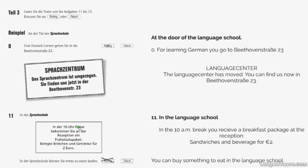In der 10 Uhr Pause bekommen Sie an der Rezeption ein Frühstückspaket. Belegte Brötchen und Getränke für 2 Euro. So in the 10 a.m. break, you receive a breakfast package or like a breakfast box at the reception, sandwiches and beverages for 2 euros.